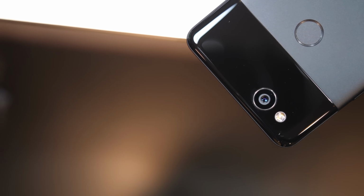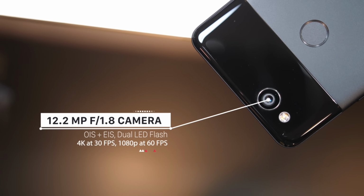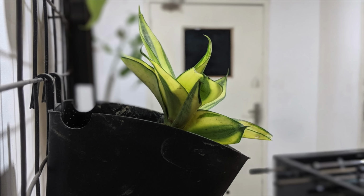Now let's talk about the most interesting thing about the Pixel 2, its camera. To put it bluntly, you will buy this phone for the camera it packs. Yes, it's that good. The Pixel 2 has a 12.2 megapixel f/1.8 camera with OIS and dual LED flash. And well, it takes some great photos, be it in daytime or low light. Check out some photos we took.